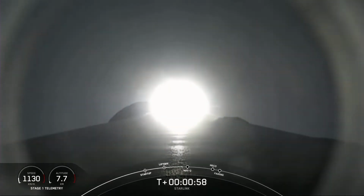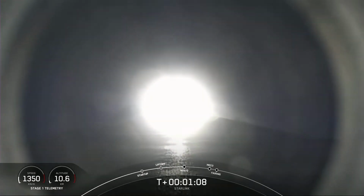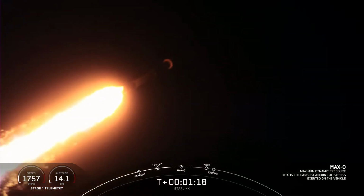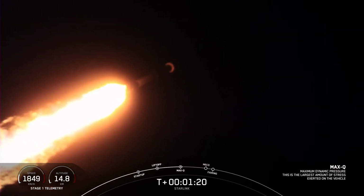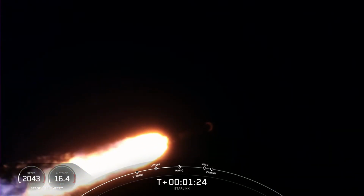Moments ago, we throttled the engines down in preparation for max Q. We're in the throttle bucket. Falcon 9 is supersonic. Max Q is the point during which the vehicle is under maximum dynamic pressure. Max Q. There, we've passed through max Q. Coming up is a quick series of events happening in quick succession.